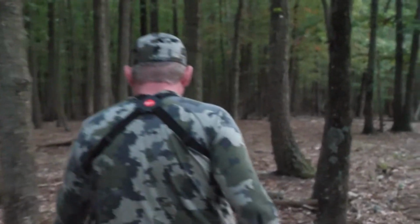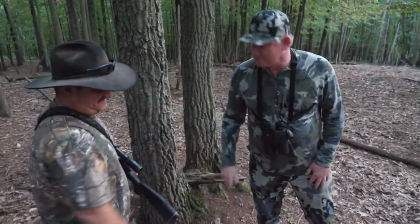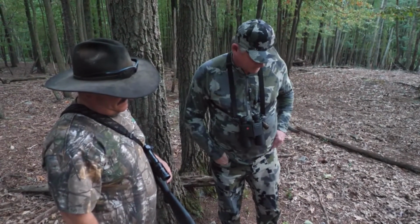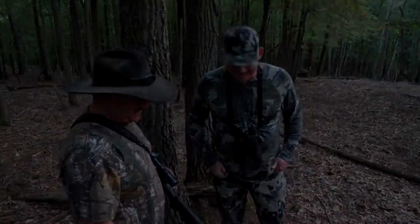That is a nice buck. Man, Nick, awesome deer, man. Can't thank you enough, man. You guys out here at Gsell's, y'all got an awesome place. You're growing big typical deer like this. I'm jacked up, and we're happy about that.